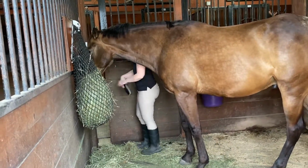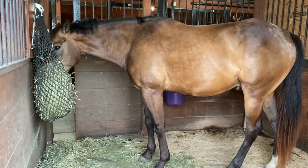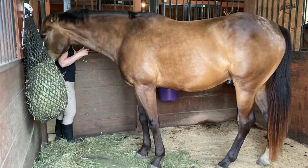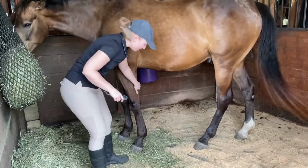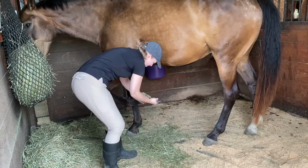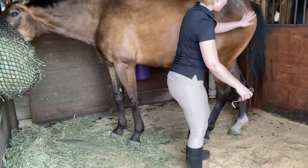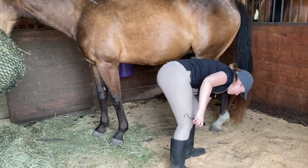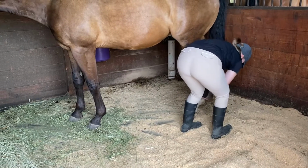And then the rest of our routine is picking feet and then fly spray. Even though we ride inside, he is absolutely convinced that all of the bugs are inside as well as outside. So if I don't, he will spend the entire ride trying to kick at his stomach because of the invisible flies and mosquitoes that don't exist. Other than that, our pre-ride grooming is pretty straightforward.